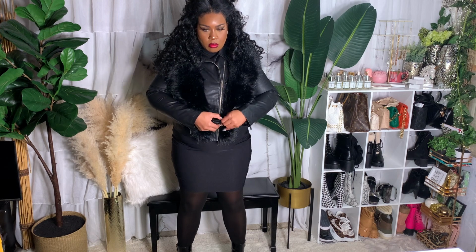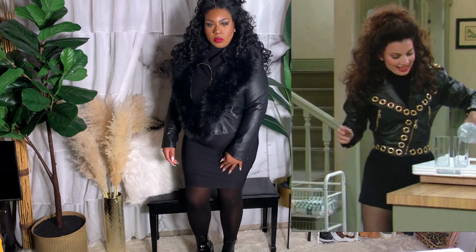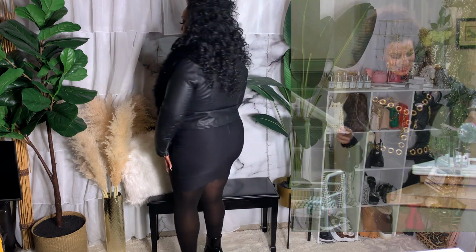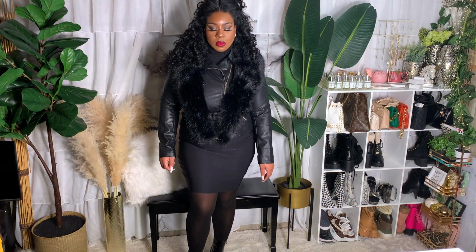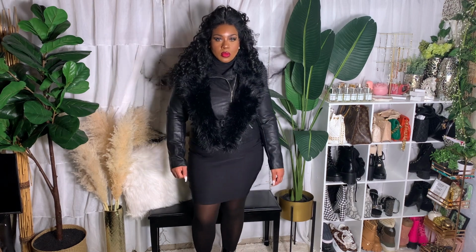This leather jacket is also from Fashion Nova. It came in white. I don't know if they still have it in white. I'm so mad because I wanted to get it, but when I ordered mine one time, it was out of stock. And they tend to restock items, but I don't know if they have it anymore. But anyways, she paired it with this bomb leather jacket. So I did the best that I could. But I think it's really, really cute. I would definitely wear this out.